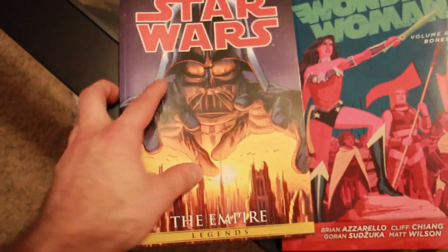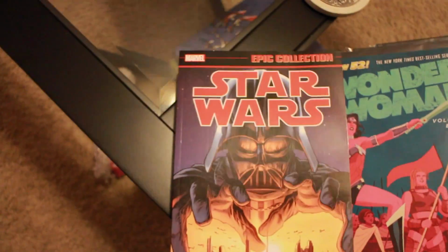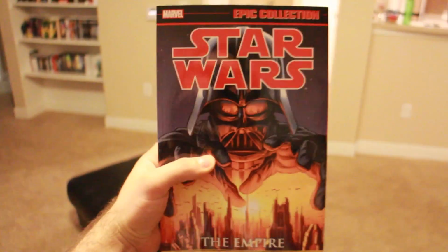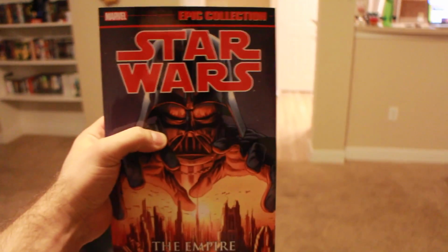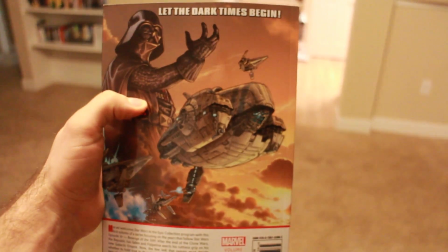Now I'm organizing by size, so paperback, hardcover, oversized hardcover, and then I got the absolute at the very end. The first one is paperback, this is the Star Wars Epic Collection. This is the first of Marvel's Epic Collections for Star Wars. These Epic Collections are containing the stuff that was originally published by Dark Horse, so none of this is actually part of continuity anymore, officially.